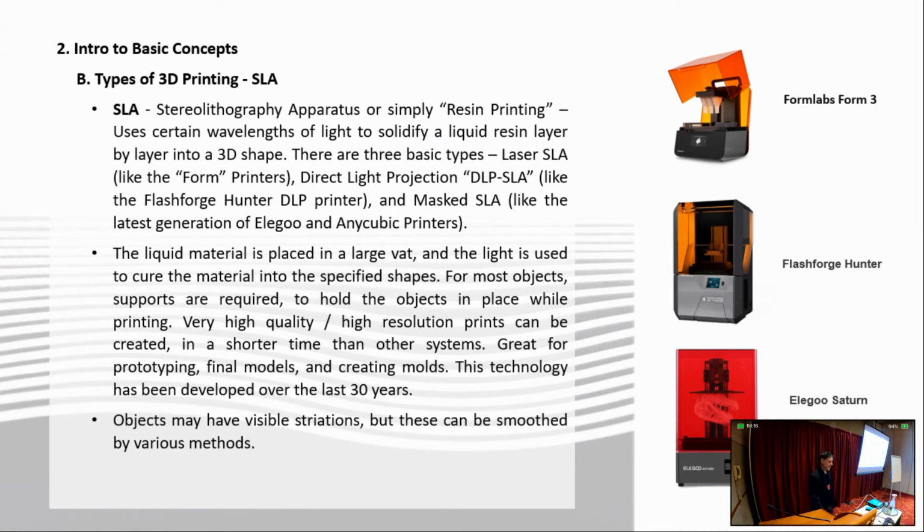Okay, and then we get to SLA. SLA is the type of printing that I do for the most part. It's been around for 20 to 30 years, but it's really only in the last maybe 10 years that it's gotten to a point where we as consumers can start to use it and afford it. There are three types of SLA printing.